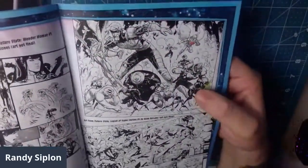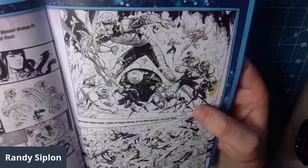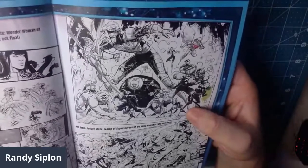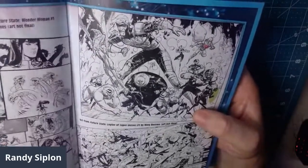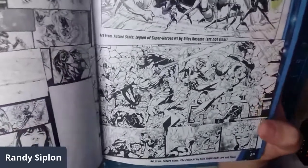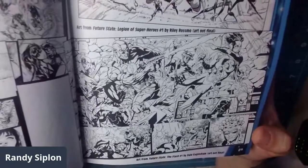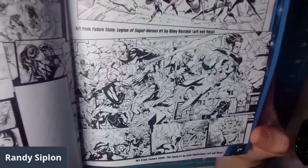Okay. Here's the Legion of Superheroes #1 by Riley Rossmo. And all of this, it says art not final, but I just figured you could probably assume that since there's no color. But I don't know about the Legion. It looks okay.